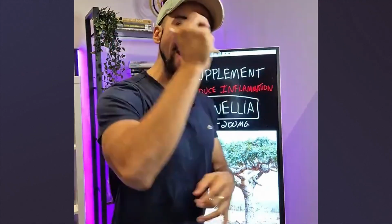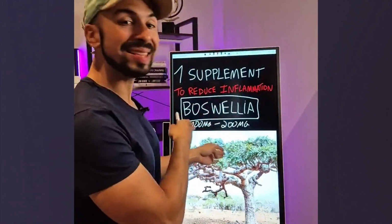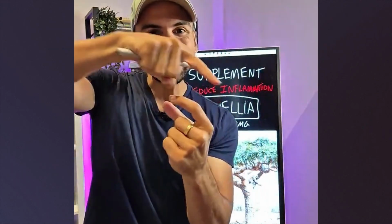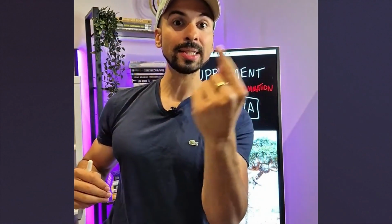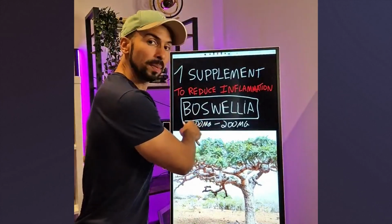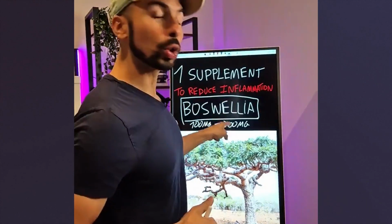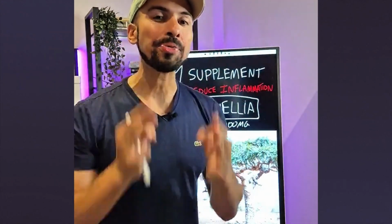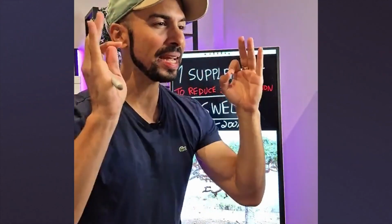So imagine if you have osteoarthritis and you have a powerful herb that you find in this specific tree that is already available in many supplements. Once you are taking it, you can literally reduce the pro-inflammatory cytokines damaging the cartilage and the tissue around the joints in your knees. And the craziest part, people who took 100 milligrams improved, and people who took 200 milligrams improved even more. Can you believe that? Boswellia serrata. Crazy.